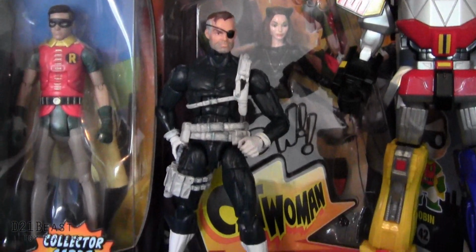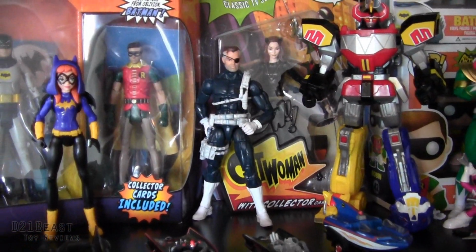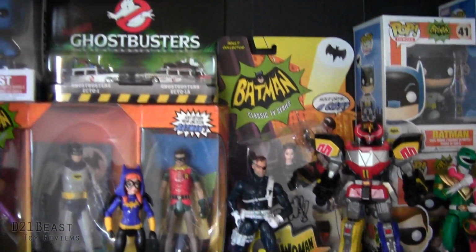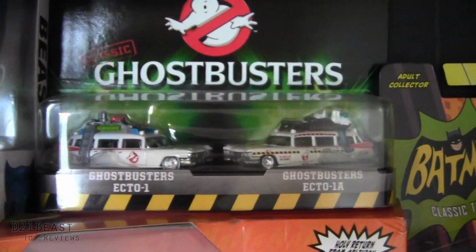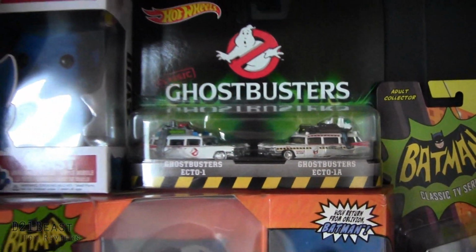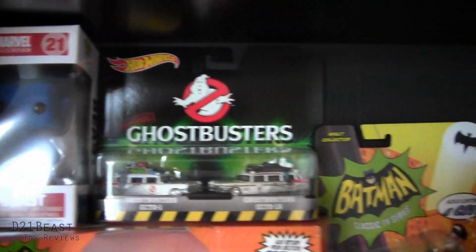Thanks to my brother for that one. I want to get more of these guys. I have a second Nick Fury, but the disc hinge in his neck is super loose and his head's always falling down, which is a bit unfortunate. Got some more Hot Wheels, the Ghostbusters Ecto 1 and Ecto 1A from Ghostbusters and Ghostbusters 2 respectively. One of my few pop vinyls I've got, Beast. Again, thanks to my brother for that one.